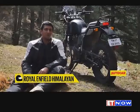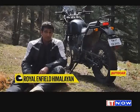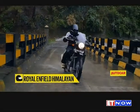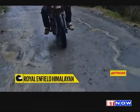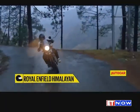The other big takeaway from all that thrashing around is the chassis. It's brilliant. Whether you're a new rider or an experienced one, you hop onto that saddle, you'll have fun and it won't intimidate you. It'll do what you want it to do and let you enjoy all of it. That's the beauty of it. That low saddle height makes it accessible even for shorter riders.